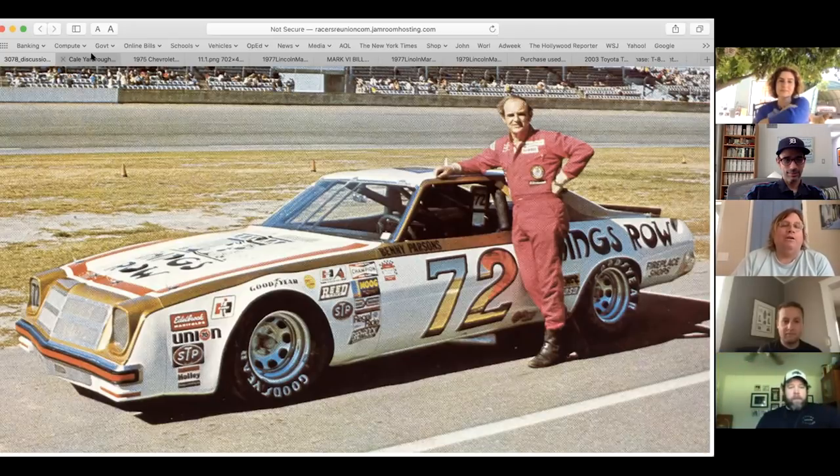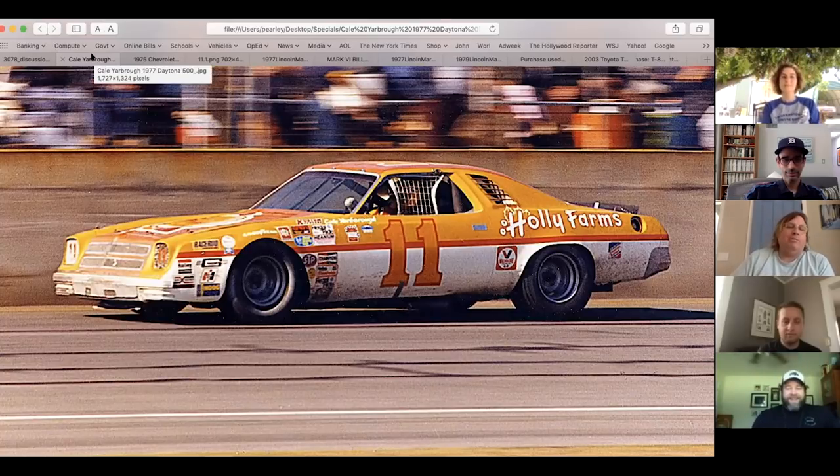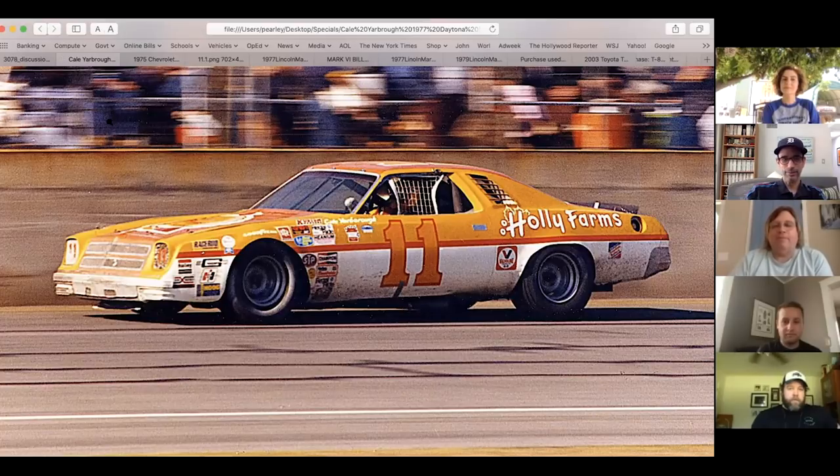This is Cale Yarborough's 77, which won the Daytona 500 in 77. Yarborough won the championships in 76, 77, and 78. The 76 and 77 championships. He's breaking up. You're breaking up, but I'll just keep going. The 76 and 77.